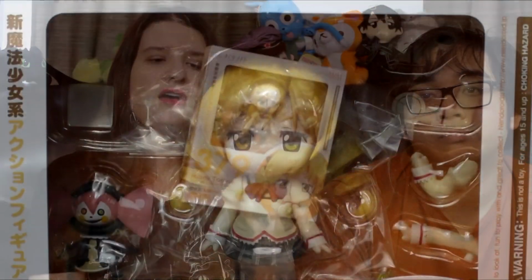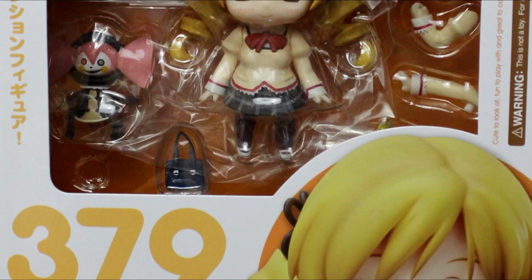The second item that we got from One Fez is the Mami Tome schoolgirl version. And she's really cute, guys. Spoiler alert. It's just showing one of the witches. It's not really a spoiler, like Nagisa spoiler. Well, now you just spoiled it for everyone. I didn't spoil anything for anybody. Our box is dented. We actually got a lot of dented boxes this time.